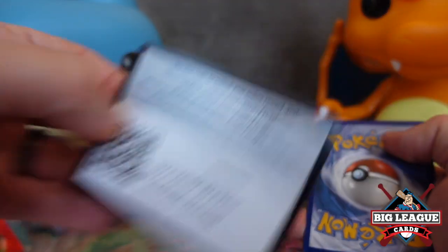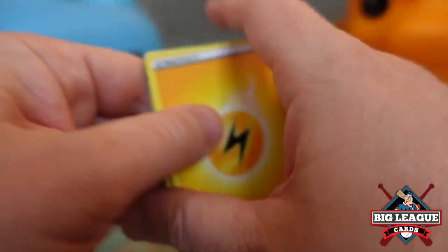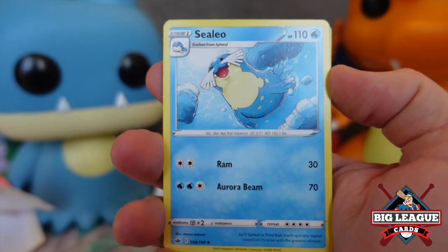Alright, so we'll go right into Chilling Rain. We have a black code card, so that helps. 1, 2, 3, 4 to the front. Alright, let's see what we can pull here out of Lightning Energy.